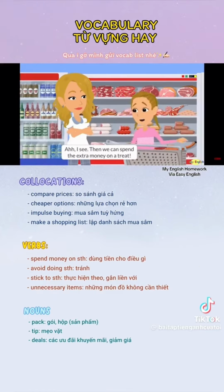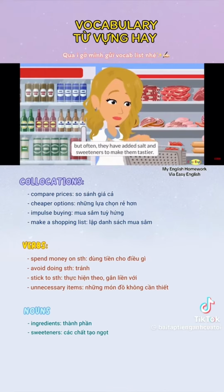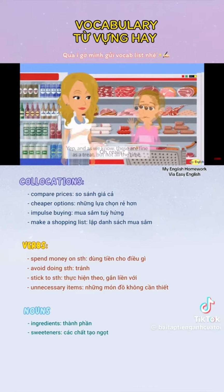Exactly. It's also a good idea to check the ingredients. Sometimes the cheaper options are fine, but often they have added salt and sweeteners to make them tastier. Oh, really? Yep. And as we know, these are fine as a treat, but not all the time.